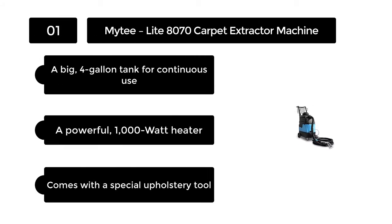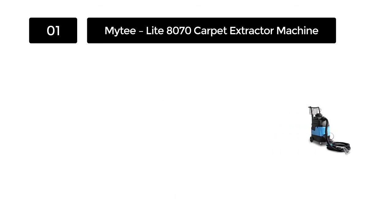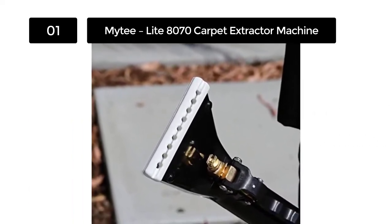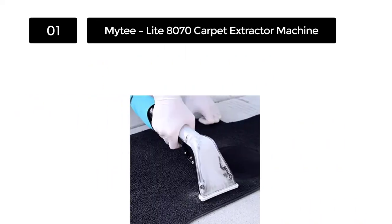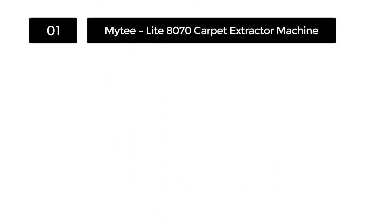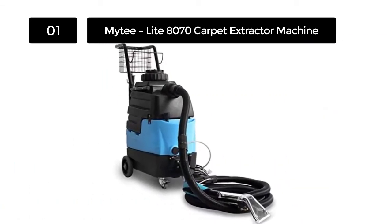Number 1. Mighty Light 8070 Carpet Extractor Machine. If your carpets are in rough shape and you didn't get the chance to clean them for extended periods, a powerful carpet extractor such as this Mighty Light 8070 extractor machine can be just the thing you've been looking for. That said, even the folks who do clean their carpets regularly can benefit massively from subjecting them to a thorough carpet extracting operation, so to speak.